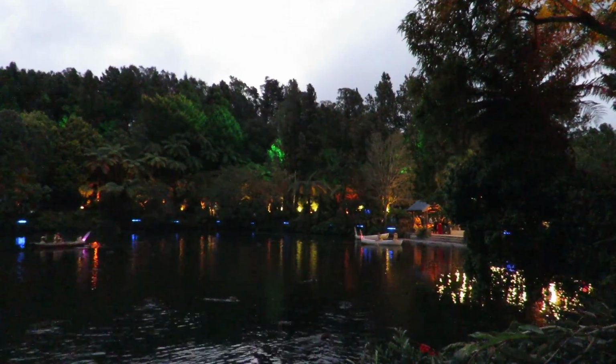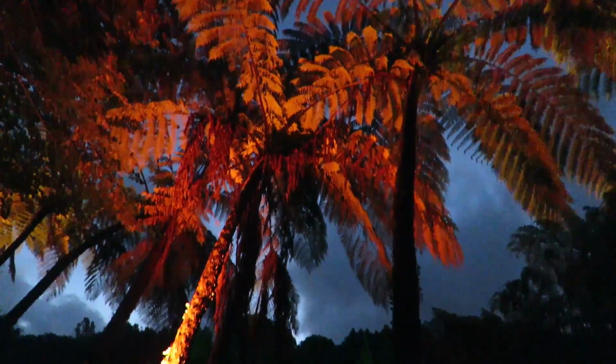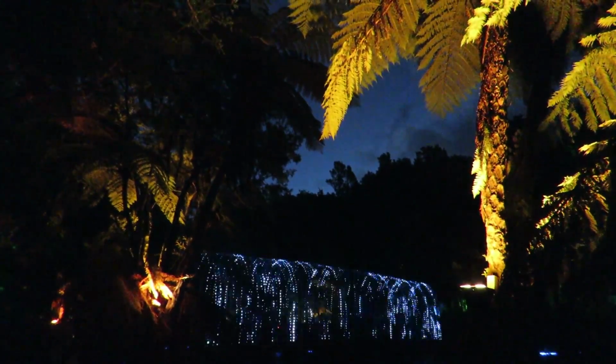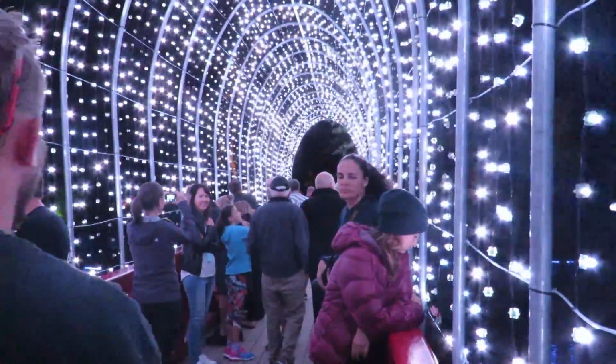Daryl took us to Pukekura Park for the award-winning Festival of Lights, with more than 1,000 LED lights programmed to dance in different patterns and colors, illuminating the trees and the lake, creating a magical world.